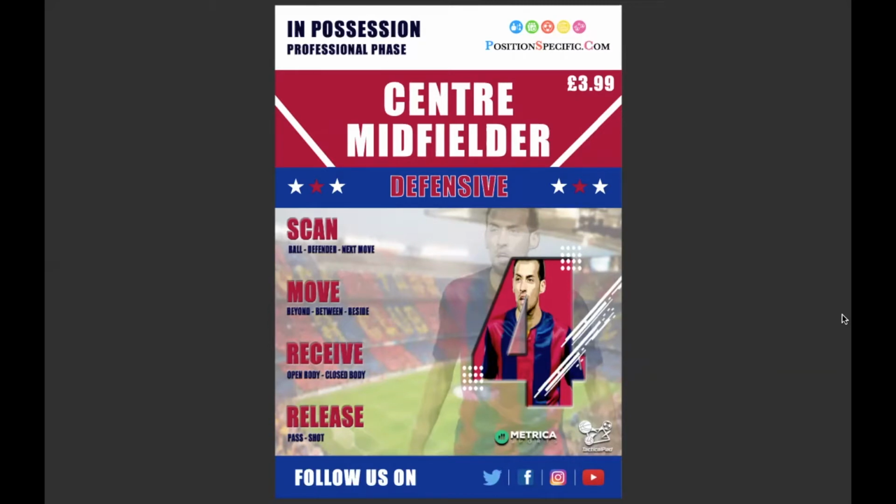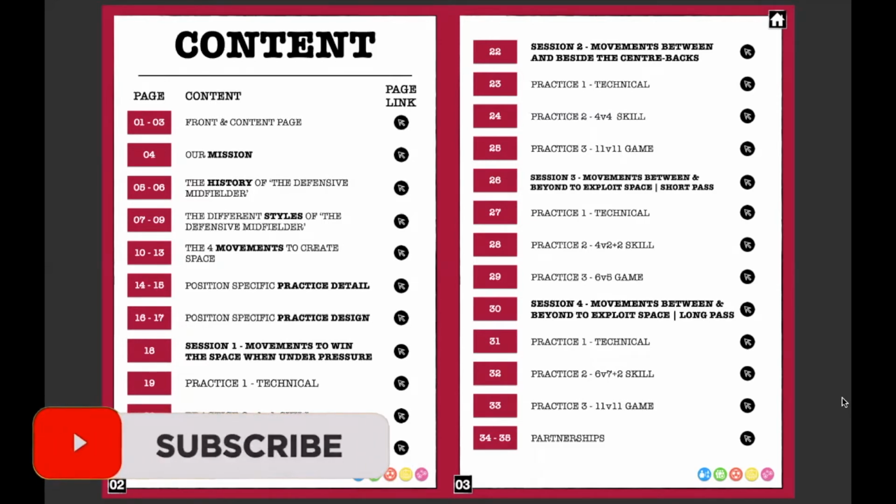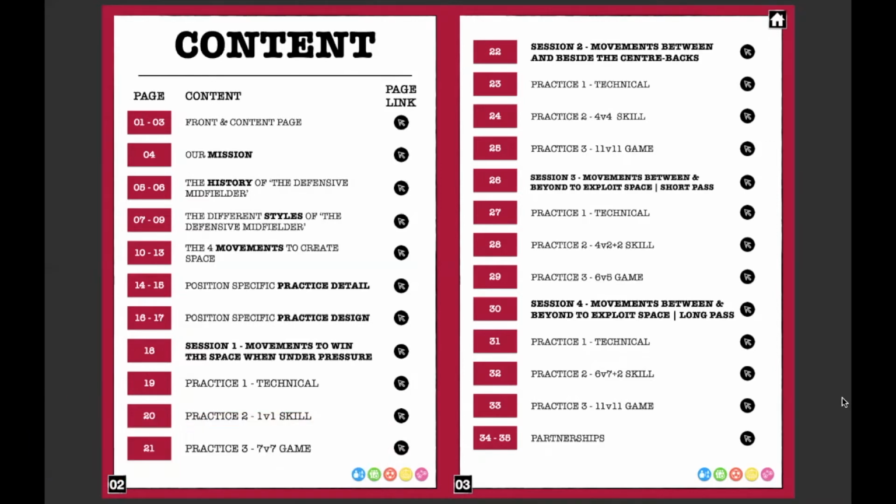So let's see what this book has to offer. Similar to our other publications, in the early pages of the book, we like to give coaches some background information around each specific position we are focusing on before we get into the training sessions. Hopefully, this will help build a deeper understanding of the game and the position, and in this particular case, the defensive midfielder.